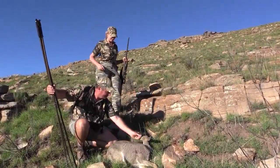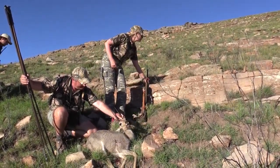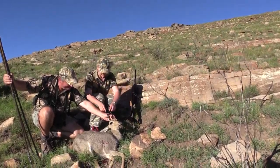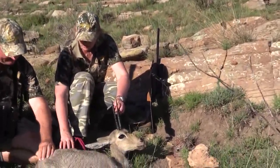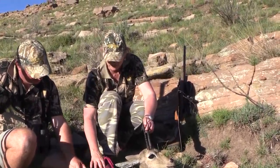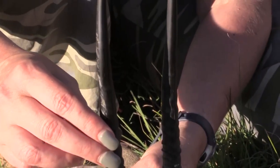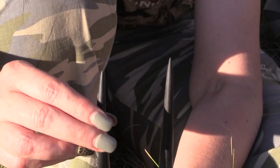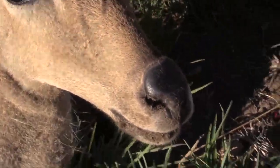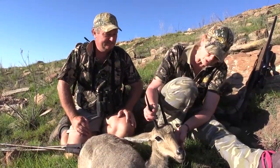Not a North American animal. A place to pose him for pictures and everything. Oh, look at his coat. He's like a bunny. He doesn't have hair. It's fur. It's more fur. Oh, geez. They looked a whole lot bigger. I mean, I knew they were small, but they looked a whole lot bigger, even at 180 yards. Oh, beautiful.